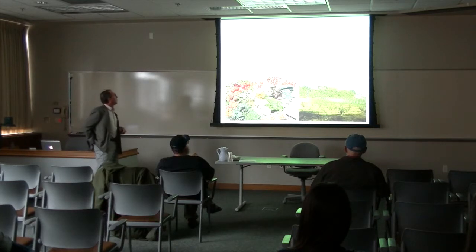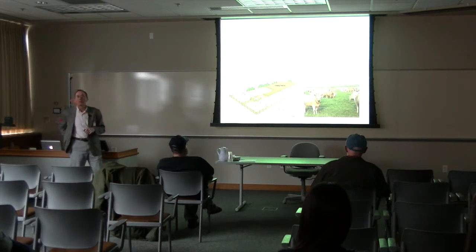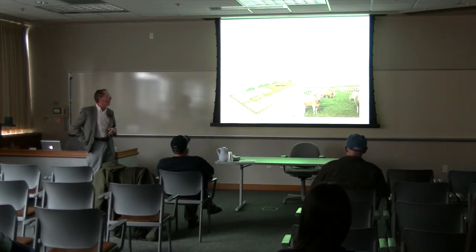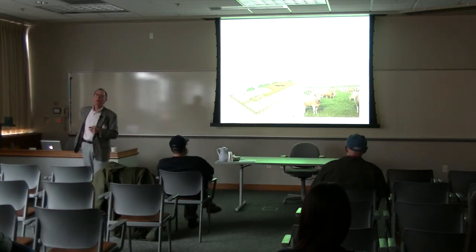Again, a lot of different approaches that we can use here. Certainly diversifying the crop base. We can use for our animals something known as management intensive rotational grazing, moving the animals from small paddock to small paddock so that they actually improve the quality of the pasture over time.